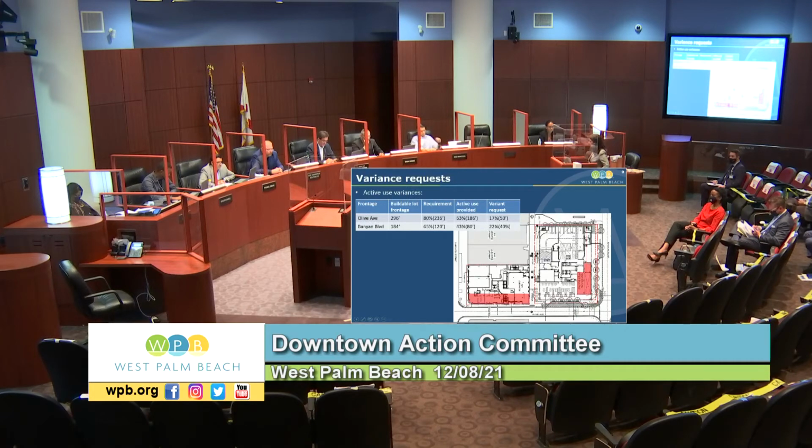So we believe with those two elements, the project will definitely be activated on the ground floor, as is the intent of the code. Yes, it needs a variance because it does not meet the exact definition of active uses, but it will be fully activated.